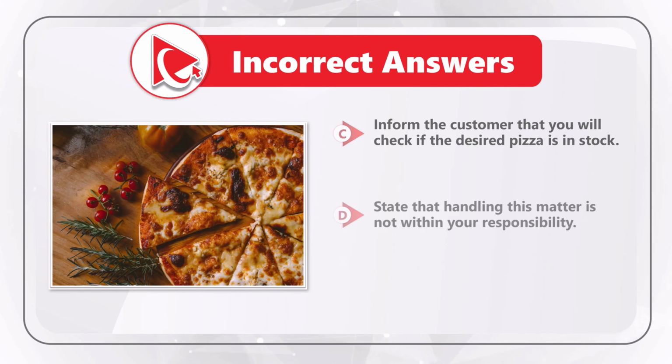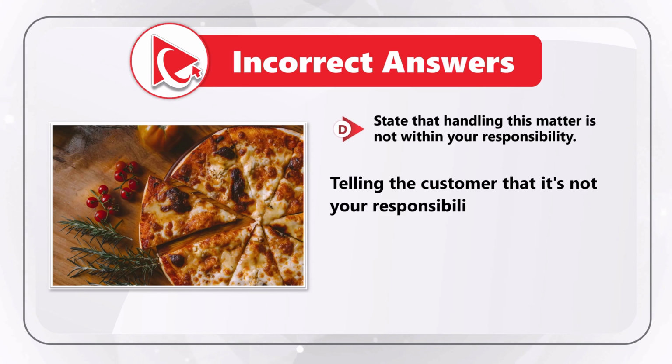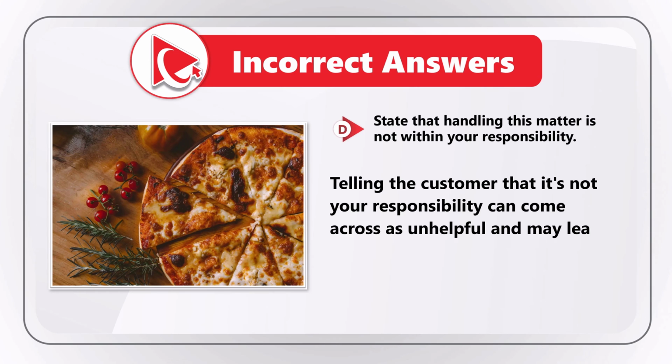And the last incorrect choice is choice D. State that handling this matter is not within your responsibility. Telling the customer that it's not your responsibility can come across as unhelpful and may lead to further dissatisfaction. You should strive to assist the customer as much as possible within your capacity.